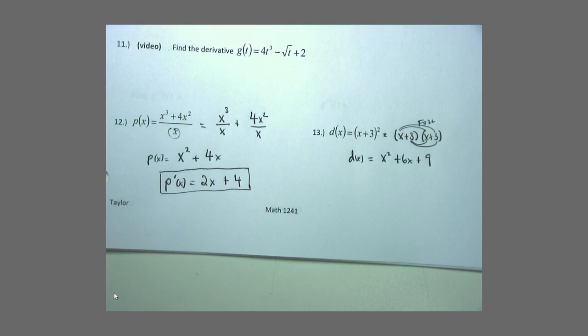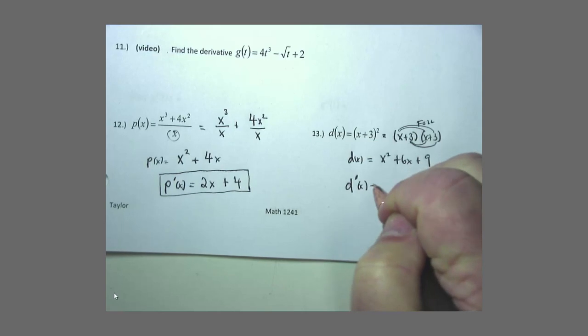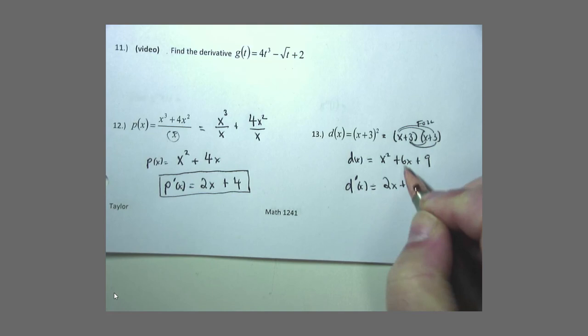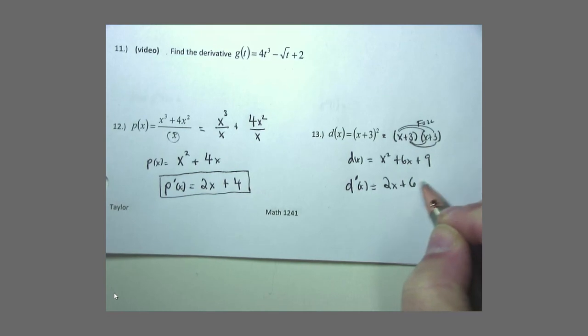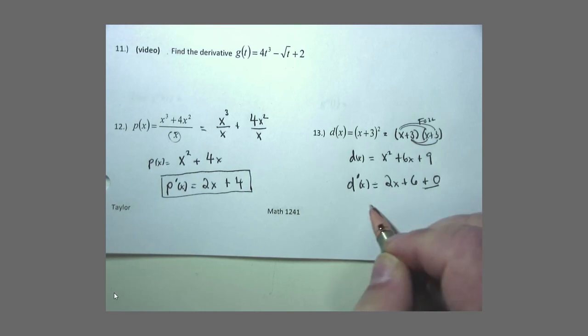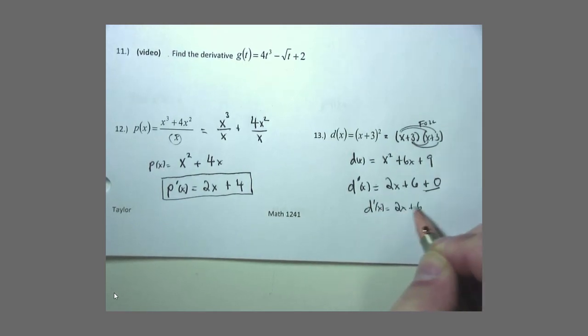Now I can take its derivative because it's in the rules. Sum and difference, I can take the derivative of each term. And labeling is everything, so d prime of x would be equal to, well, the derivative of x squared again is 2x, plus the derivative of 6x is 6, plus the derivative of 9 is 0. Typically I don't write that. So d prime of x is equal to 2x plus 6.